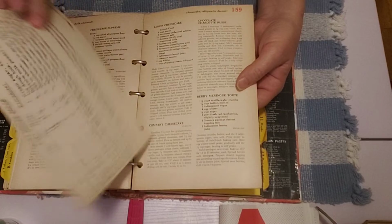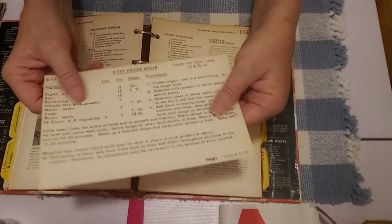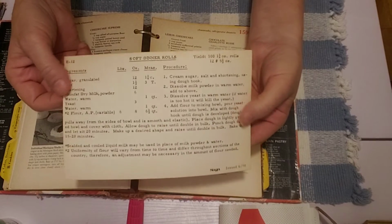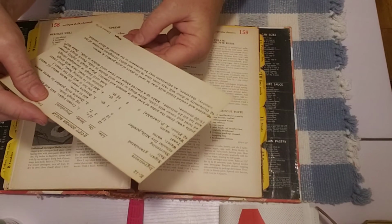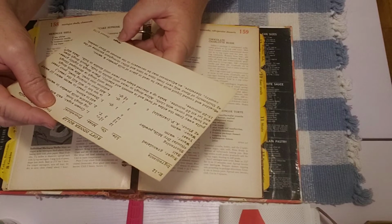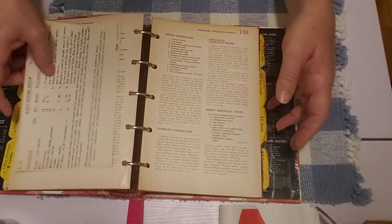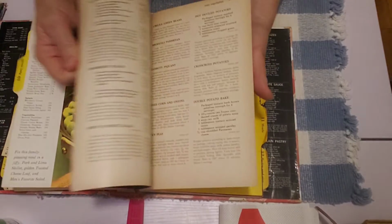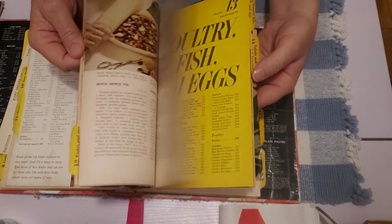Here is a little card, or a big card, that someone typed a recipe on. Soft dinner rolls. It's cardstocky, white or off-white. It says S-A-G-A down there on the bottom. I don't know if that came from something or what. But anyway, yeah, there's a recipe. I don't think there's anything else hiding in here. But this is the 1961 version.